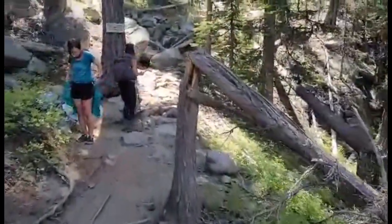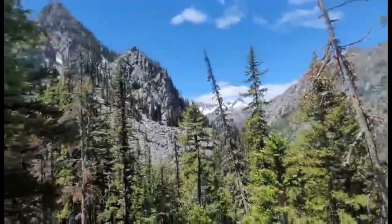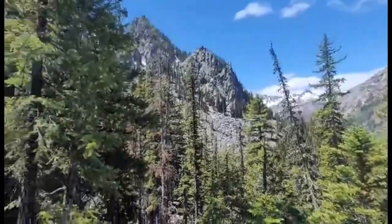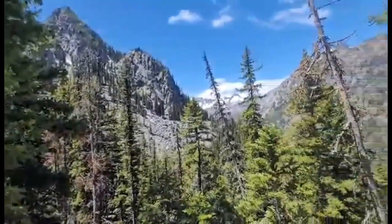5,000 feet elevation. No campfires above this point. Alright, we're about 600 feet from the top. Look at this view. Gosh, it's gorgeous. Can't wait to get up there.